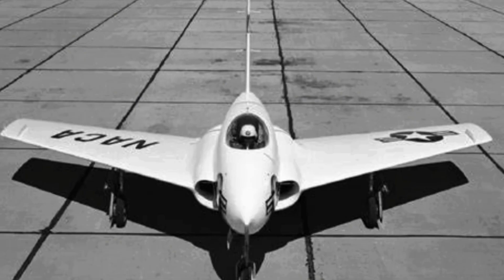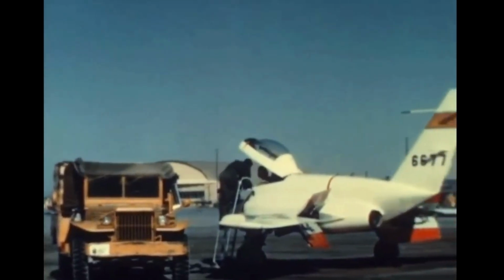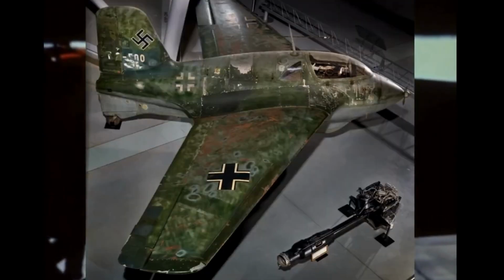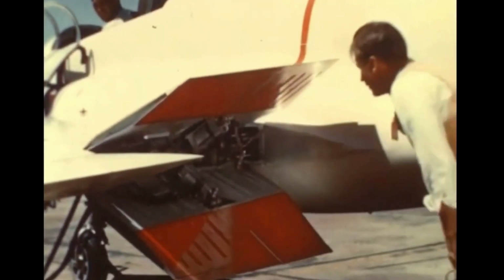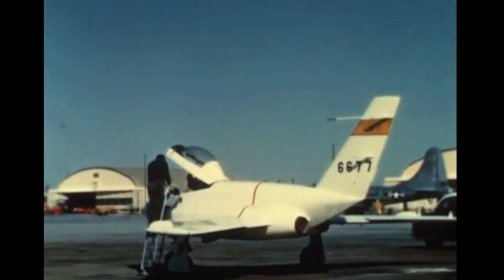The X-4 Bantam. I might have dyslexia because I definitely read this name as Batman the first time. It had a similar layout to the Me-163, the World War II rocket interceptor. It was manufactured by Northrop, and if you know anything about Northrop, it's not surprising to learn that it had no horizontal stabilizer. It wasn't quite a true flying wing, but I'll give them half credit.